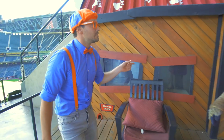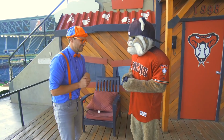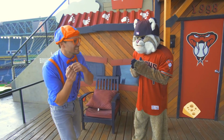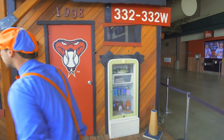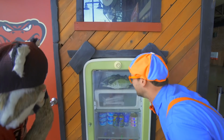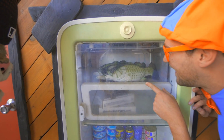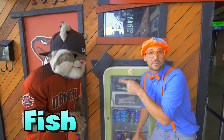Ooh, is the mouse your pet? That's pretty cool. Do you feed it cheese? Mice love cheese. Oh, speaking of food, check it out. Is this your fridge? This is Baxter's fridge. What's your favorite thing to eat in here? Ooh, wow, yummy fish.